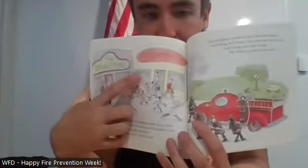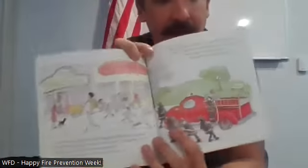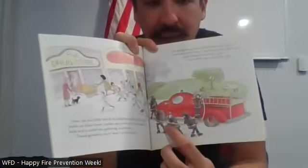There they are. Here's the pizza shop with all the smoke in the windows. And then all the firefighters are getting ready. They're taking the hose off the truck.